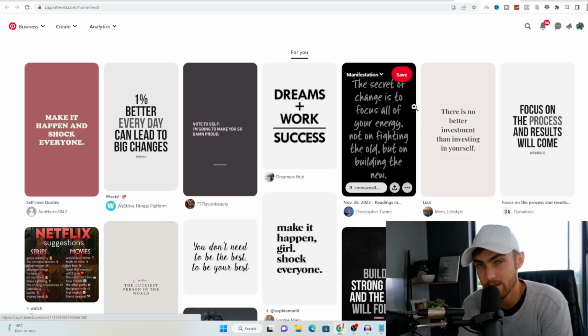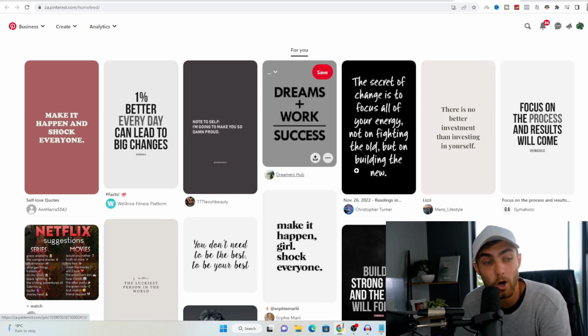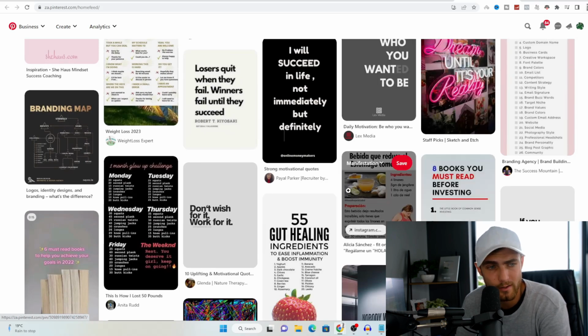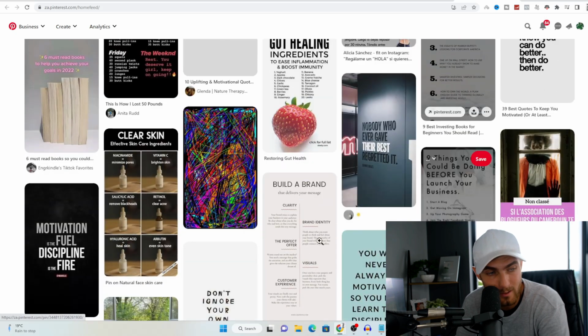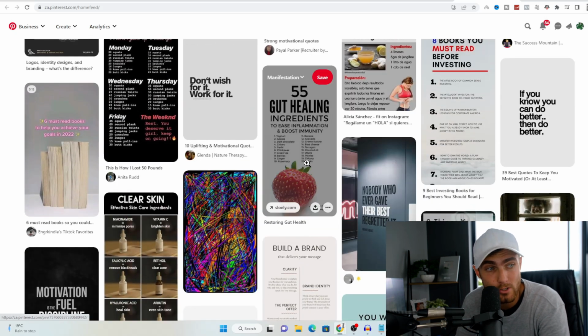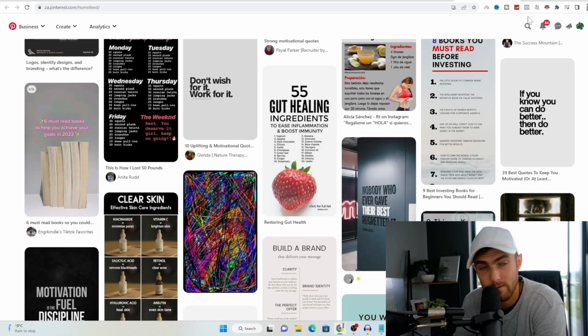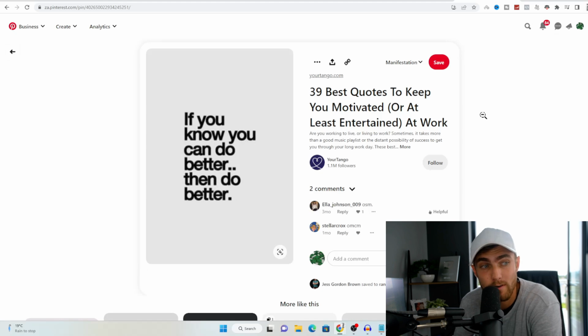With your affiliate link saved, Pinterest is where all the magic happens. You'll see if you come over to Pinterest.com, there are all sorts of different posts, from different quotes to motivation to fitness to car posts. If I scroll down, it looks like there's tips on how to lose weight, 8 books you must read before investing, more quotes, 55 healing ingredients to ease inflation and boost immunity. Click on one of these pins. Let's take this one over here. 39 quotes to keep you motivated at work.